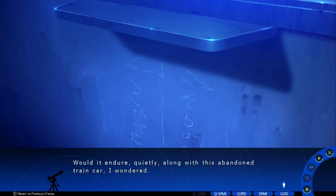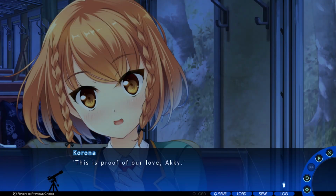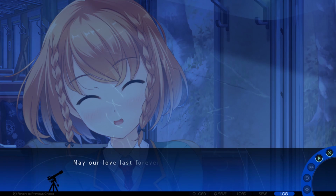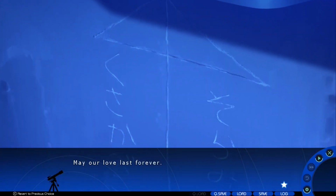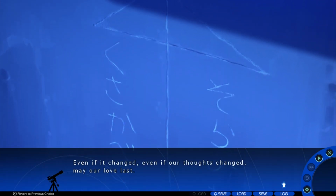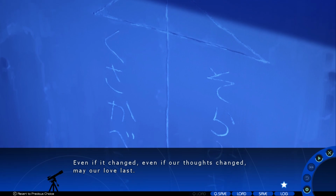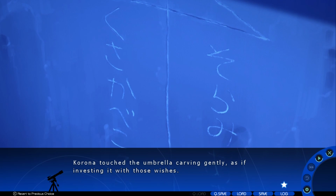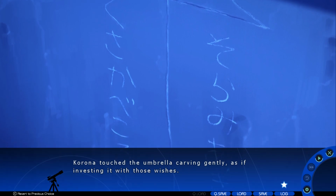Would it endure quite long with this abandoned train car, I wondered? May our love last forever. Even if we change, even if our thoughts change, may our love last. Korona touched the umbrella, carving gently as if investing it with those wishes.